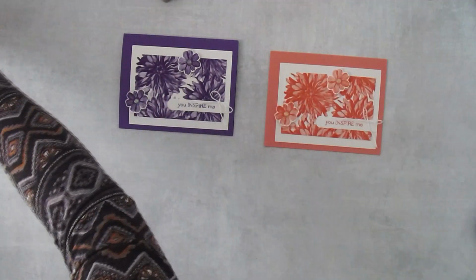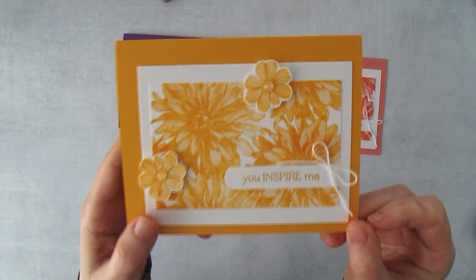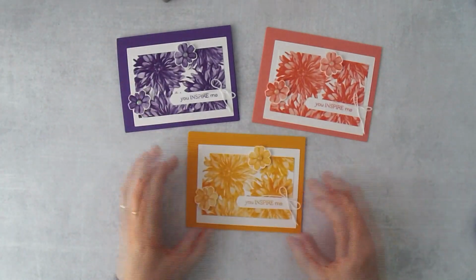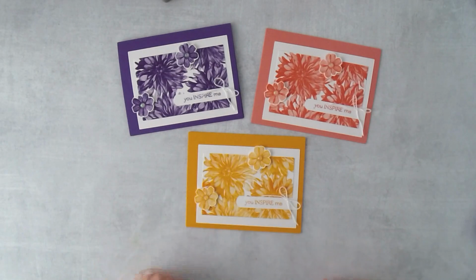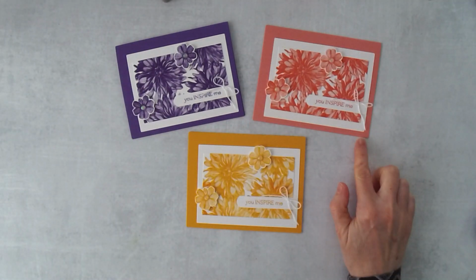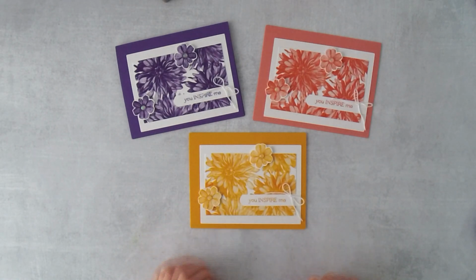This one, the mango one, was really behaving nicely and it didn't get twisted, and I really like the look of that. But sometimes your bows get a little twisted and it's okay, right? So there are the cards. We've got Gorgeous Grape, Flirty Flamingo, and Mango Melody. Which one's your favorite? I'll tell you which one is my favorite in a moment, but I'll have to decide because now that we've added Flirty Flamingo into the mix, it just looks different than just having the Gorgeous Grape and Mango Melody card.